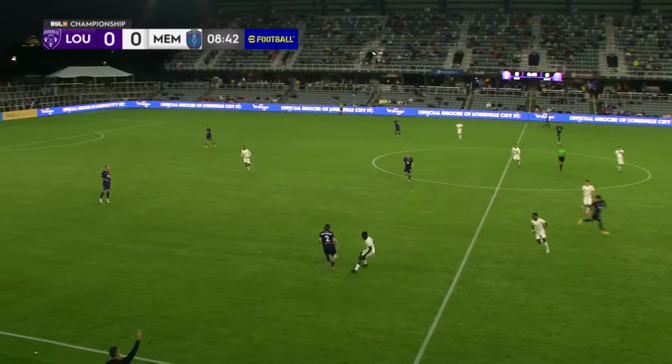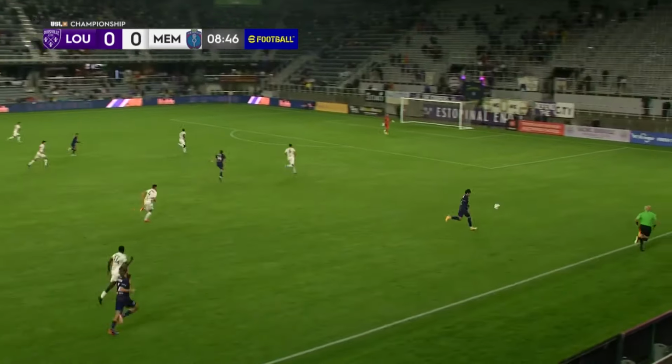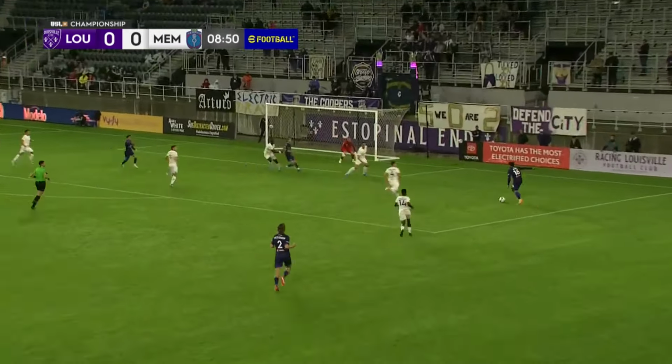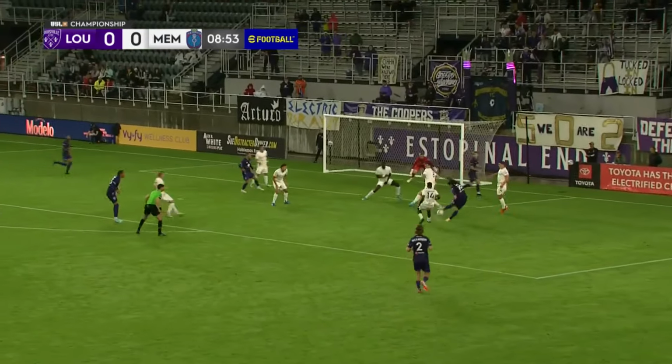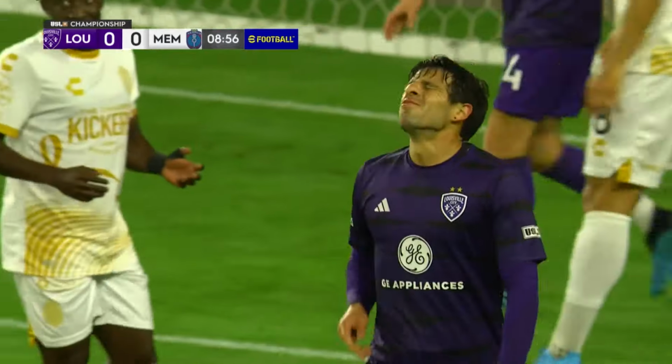Similar to what Detroit City did last weekend. Normally four at the back, then they went three at the back and packed the midfield, and it worked beautifully. Here's some space, though, on the flank. Perez wrapping in, bending to the byline. Adrien Perez shuffling and just skipping one off the outside of the post.